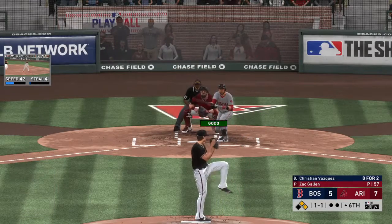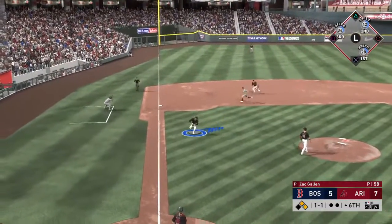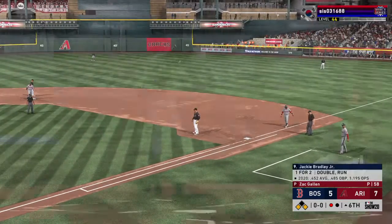Hey, no shame in that. Your eyes light up when that heater comes above the belt. That's so tough to lay off of. There's one. On to first. Not in time as he just hits the bag ahead of the throw.